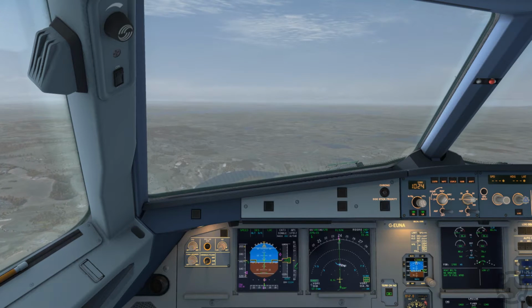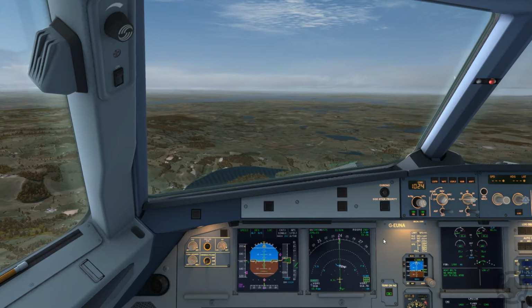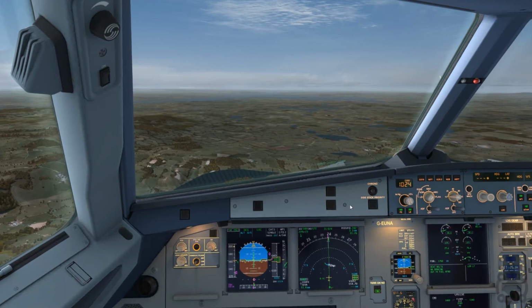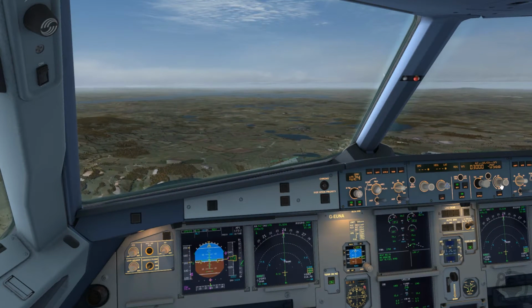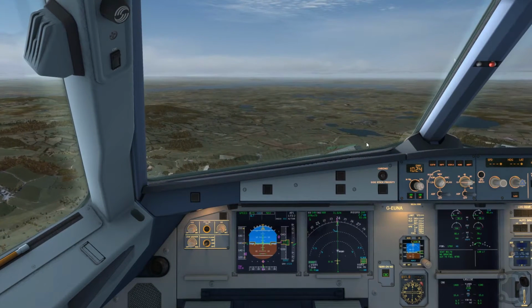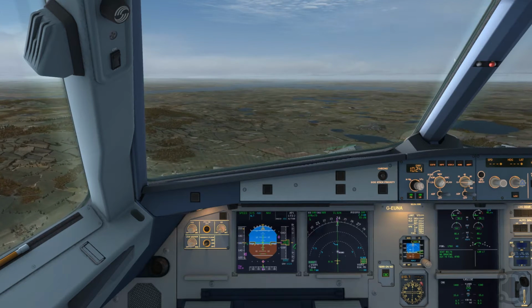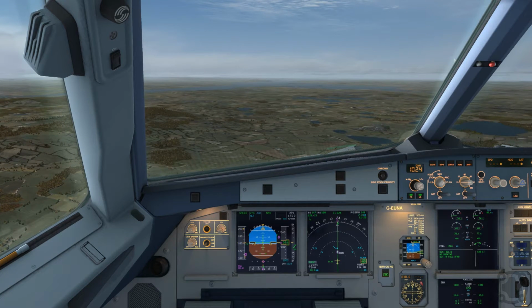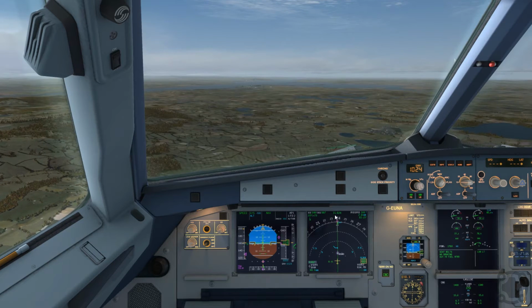It's always nice. Engines are at idle. We're kind of gliding right now with no engine power. Still waiting. Gonna reduce our vertical speed just to let the glide slope catch up. Oop. There we go. Glide slope is catching up now. Here's our runway coming into view.